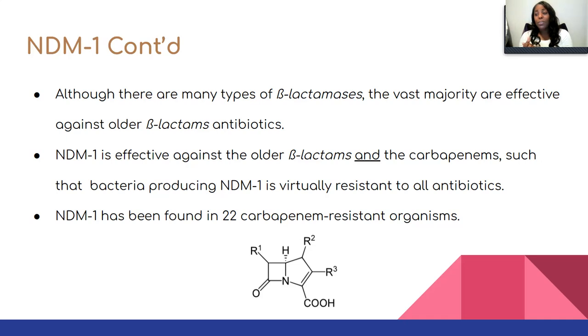And whenever you do that, you're naturally selecting for anything that is resistant to that. So bacteria producing NDM-1 is virtually resistant to all antibiotics. NDM-1 has been found in 22 carbapenem-resistant organisms. And the structure that you see below is what the carbapenem looks like, the chemical structure.